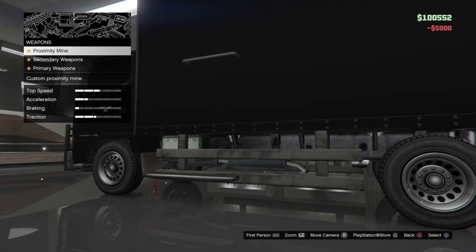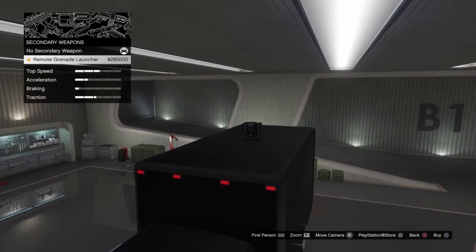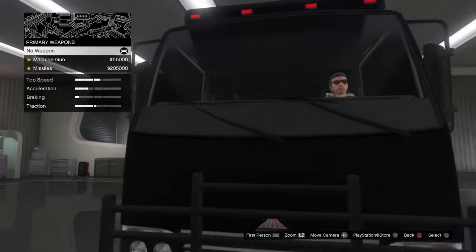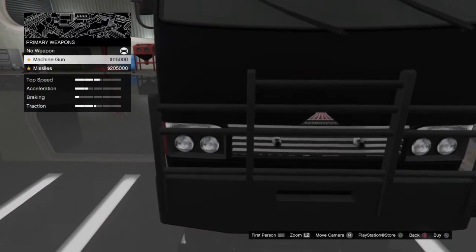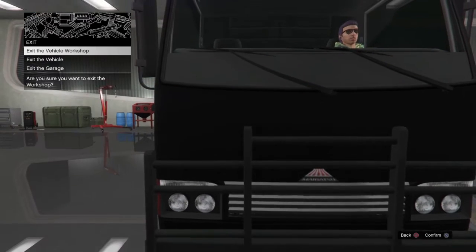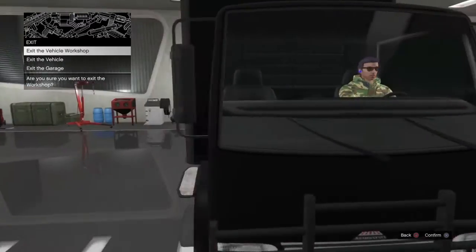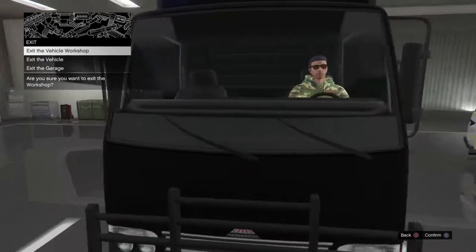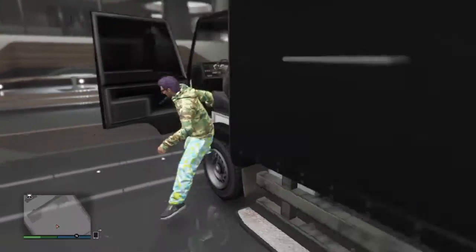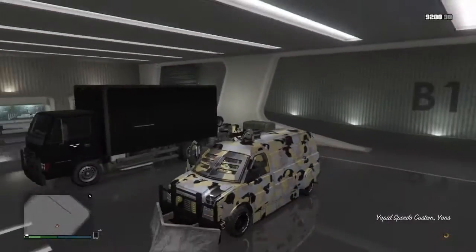I went full window tint because it should be like a crazy car, right? Remote grenade launcher. Holy shite. Surely. I can put missiles. I think we're definitely going to do a part two of this vehicle. But that's pretty darn cool. And we're going to fully tint these windows too. I'm really impressed. That's nice.